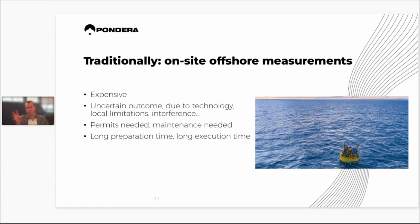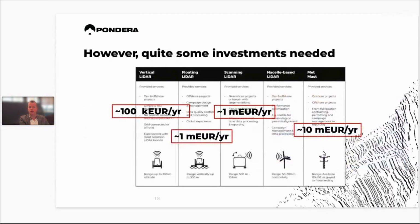But a campaign is, to start with, super expensive. It is uncertain because it is a rather vulnerable device. You need permits. It's a bit tedious to prepare. And ultimately, it's needed for your business case. But the question obviously is when? When are you going to spend that, give or take, €1 million per year for a campaign?